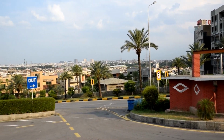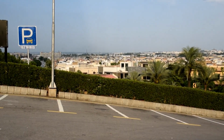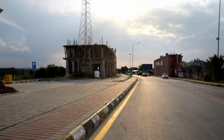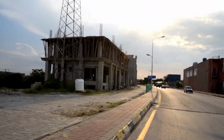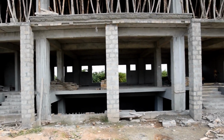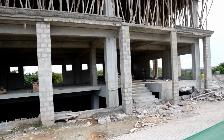But that's the whole of Bahria Town. Phase 7, 8, 9. Here, further on, I think this is phase 3 or 4. This is the plaza. My mate, big boss, big Jonate, he's building this plaza. Beautiful.